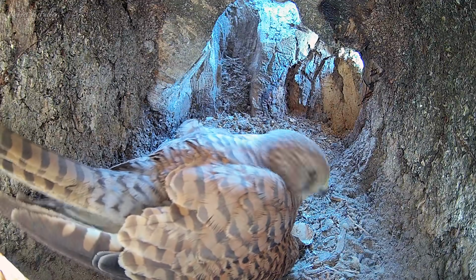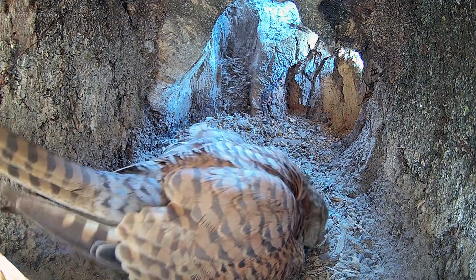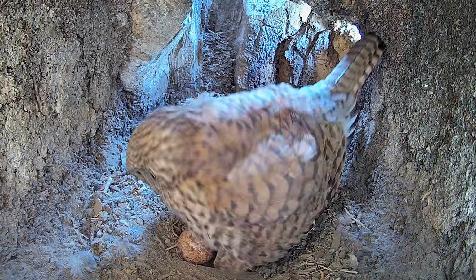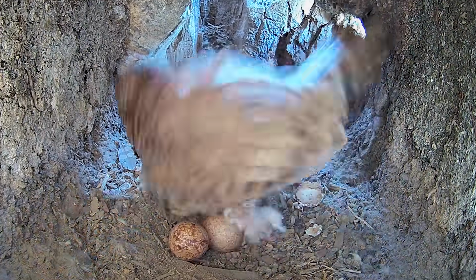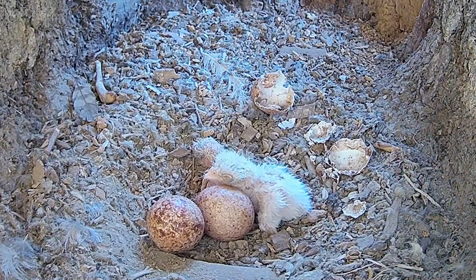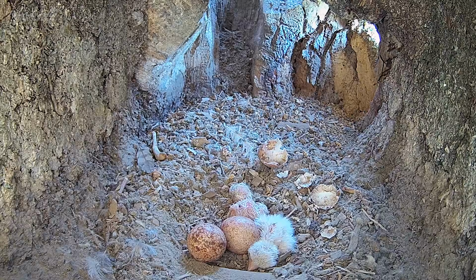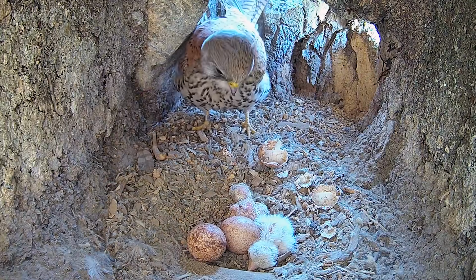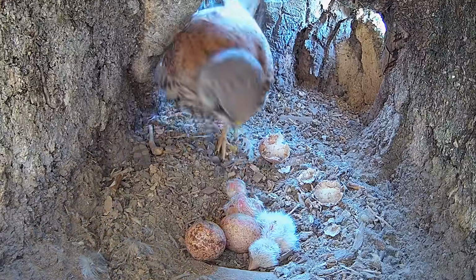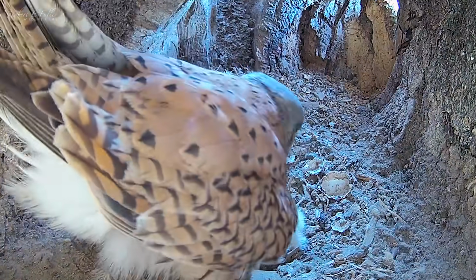Jenny pulls the eggshells from under her and gently nibbles the edges. They're full of nutrients, and she'll need to be in prime condition to raise her chicks. She hops up to the entrance. And when she sets off, Jeff arrives for his shift. He heads in and sees the chicks for the first time. After a quick look, he gets to work keeping them warm.